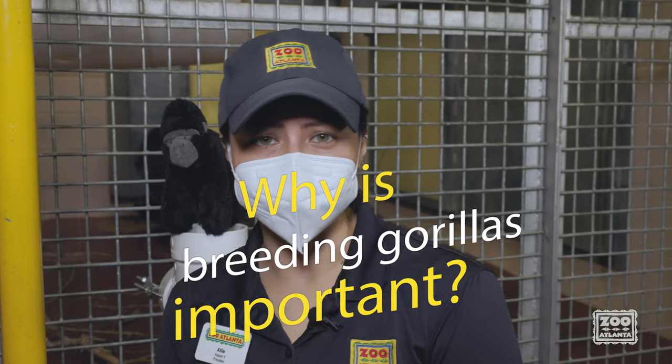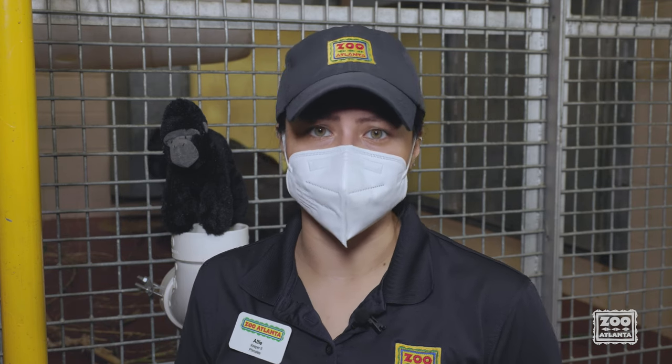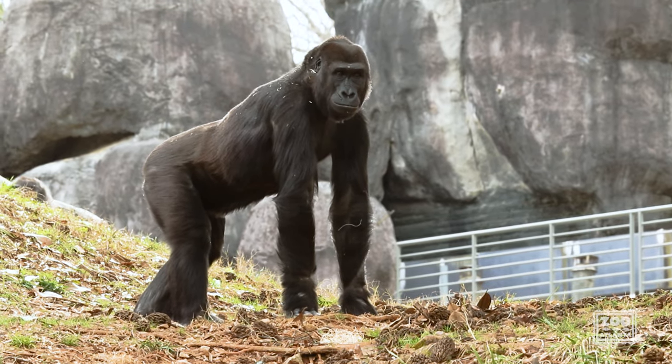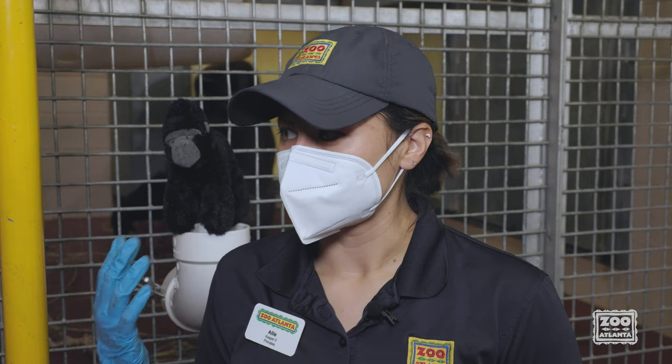It's important that we maintain the genetic diversity and have these gorillas here at Zoo Atlanta because we want to create that connection between humans and animals to inspire conservation action. Gorillas are, depending on the subspecies, critically endangered or endangered, which means that their numbers are pretty low. So that's why we have these gorillas. We want you guys to be so awestruck by them and inspired that you want to help out their cause.